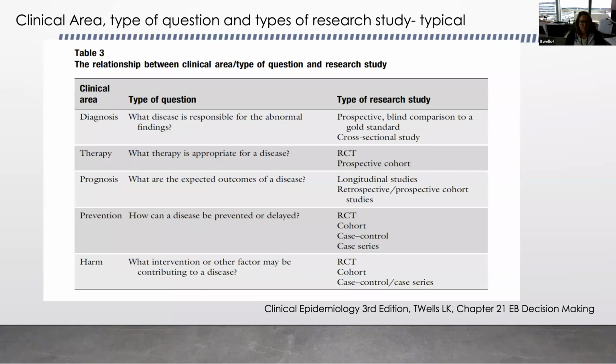When you're looking at prognosis, for example, what are the expected outcomes of a disease? What's the longevity? If you're diagnosed with a disease, what will happen next? Primarily looking at longitudinal studies. They don't have to be prospective in terms of waiting 20 years to see what the outcomes are. For example, from a slow-growing cancer, you could go back and do a retrospective analysis on data that was already collected. So a retrospective cohort.